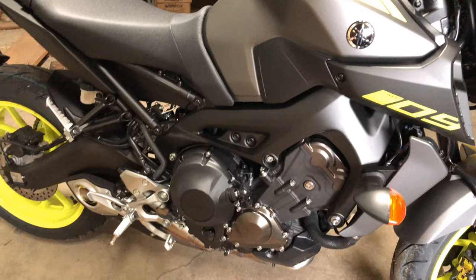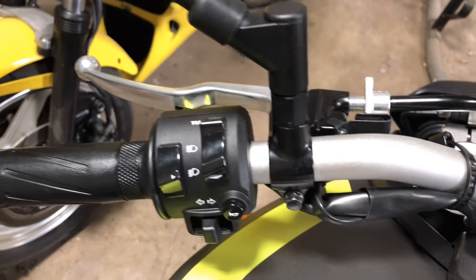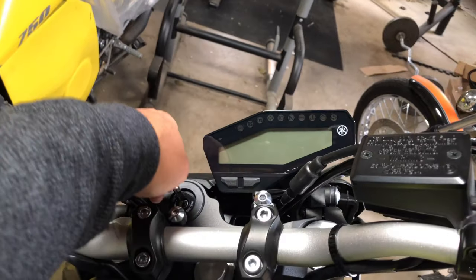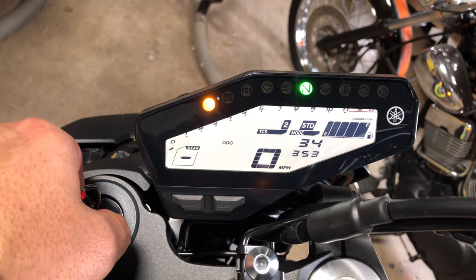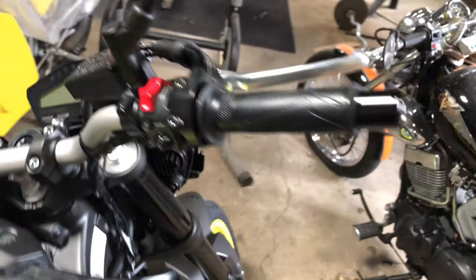I've got some videos coming out on that, and today I just wanted to go over the bike with you, just show you what it looks like. I'll go over more details in future videos. I like the fact that it's got ABS, controlled tracking. Other than that, I just got it, guys. I think I only have about 34 miles on it. So it's brand spanking new. Haven't had time to really ride it.